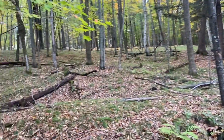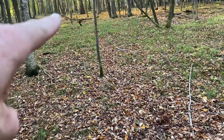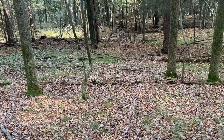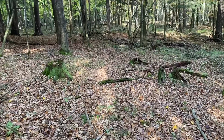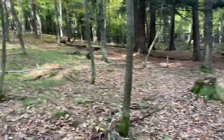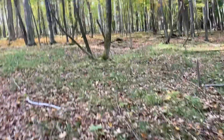We're going to continue to press up. So here I'm looking at a fairly well-traveled trail. It comes right down the hill and goes right down to the creek, that little creek bottom there. There's a cross trail coming through here. Let's continue to walk and see what we find as we go up the hill here.